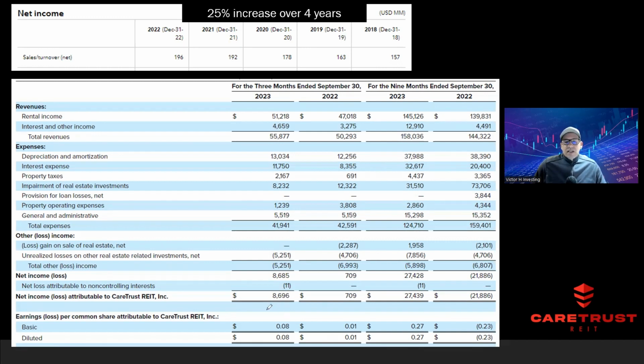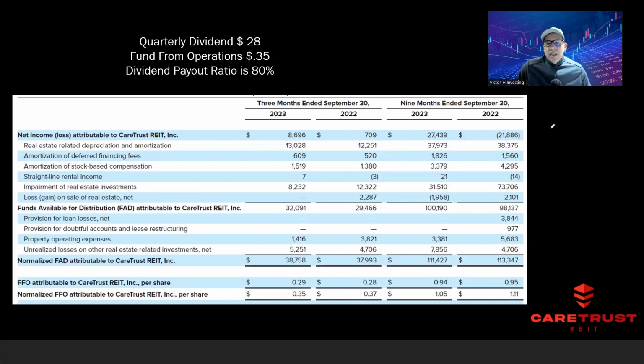Last thing I'll touch on is they were profitable in the quarter, a very good profitable quarter, and they generated good funds from operations. CareTrust, this particular stock, is in my income portfolio, and one of the main reasons I invest in this REIT is to get that dividend, and that dividend really provides the solid income that I'm looking for out of this investment.